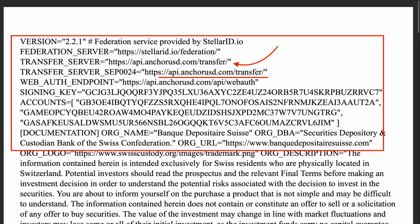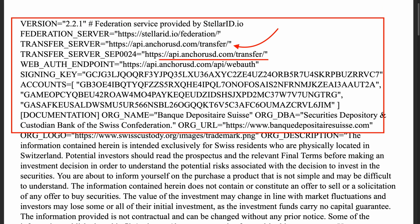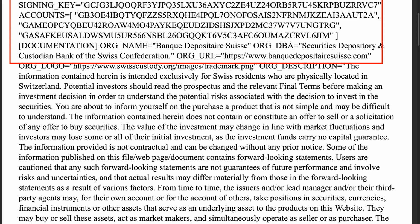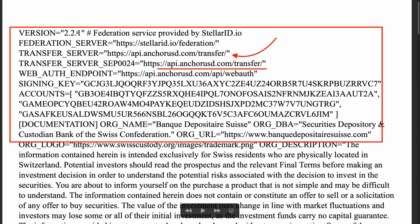I guess what I'll do is I'll show you. I might do a second part to this, but I'm just going to show you this real quick. This is probably the quickest way to get you guys to think about this. So this PDF file here, I already had it from about a month or two ago that I pulled up from the TOML file for Swiss custody. I think it was 2 months ago that I found this, but I already knew this right here.